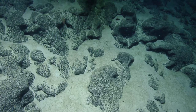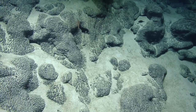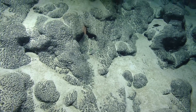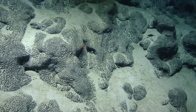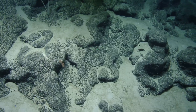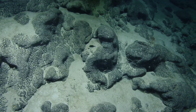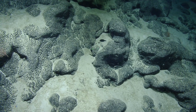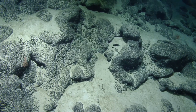Is that a fish? Is it a rock? That's a rock, left. You want this coral? No, we know that coral. Oh, but there's a fish. There is a fish above it. Cusk-eel? Oh, but there's a coral right there. Too much is going on. There's a lot of polyps. Cusk-eel. Seems like there's a lot of life in this area.